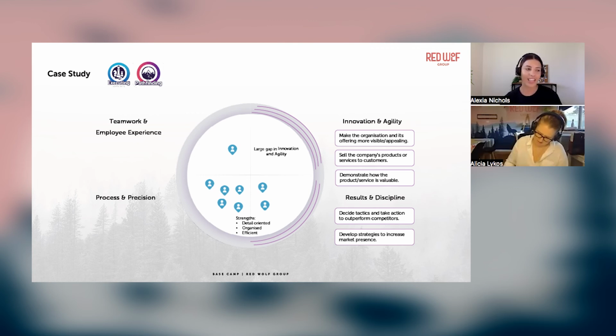I'd be really interested to see if anyone has any ideas on some solutions for this group. Maybe you've been in a similar team environment. Maybe you've been the only person who sits in innovation and agility. How have you been able to get some people to think a little bit more alike when needed? Feel free to add in the chat what you think might be a solution for this group. Be interested to see some ideas. I know it's a tricky one when we've got such a process-driven team. How can we get them to move and flex within that quadrant? But I might give everyone a second to put some ideas in if they have any.